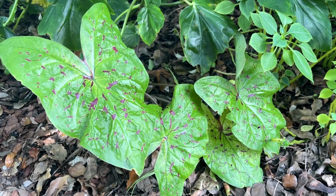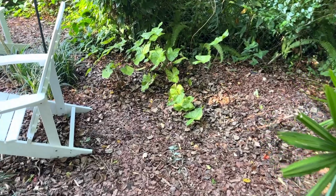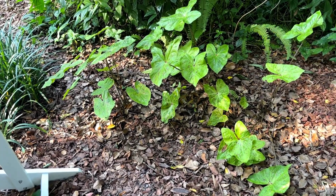Another plant I wanted to update you on are my caladium plants. They've started to fizzle out after putting on an amazing show this summer. Actually, these ones over here are still looking pretty good. These plants have been really low maintenance, and I've really enjoyed the color and texture that they've added to this space.